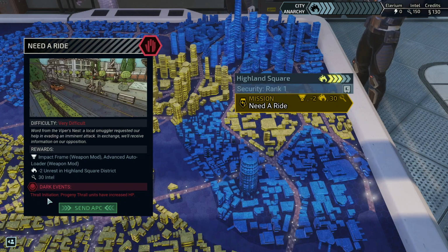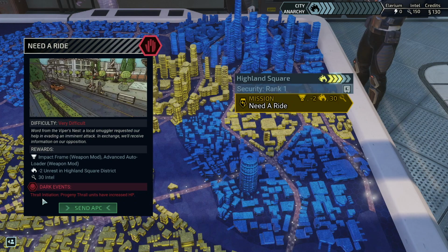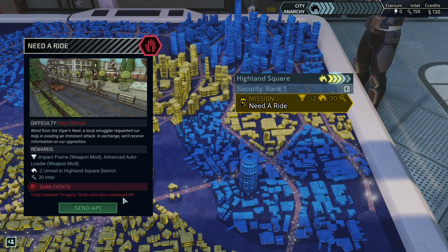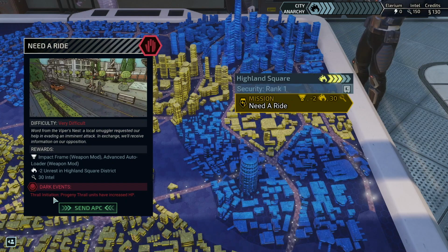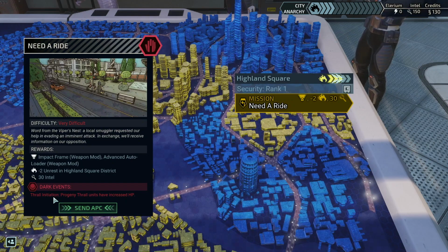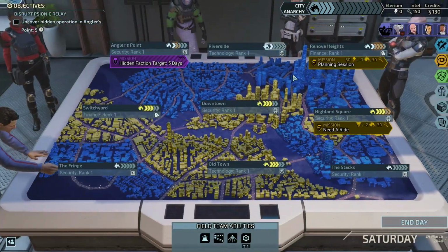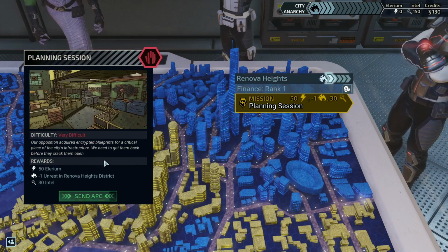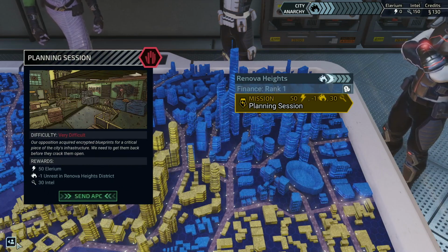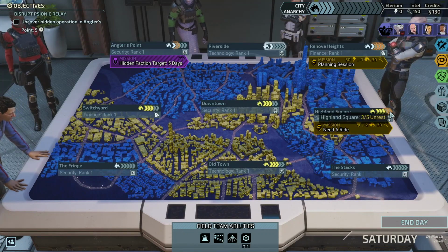And this lowers a dark event of Thrall Initiation, Thrall units having increased hit points. I like that because I like the low hit points on the Thrall. They hit hard, but at least they're easy to take out. So I have a feeling that's the one we're going against. Let me take one more look at planning session. Yes, there's no extra perks that we take out. So we are going against Need a Ride.